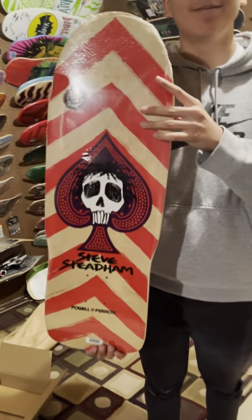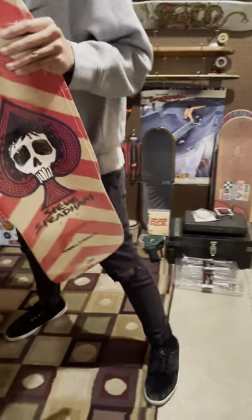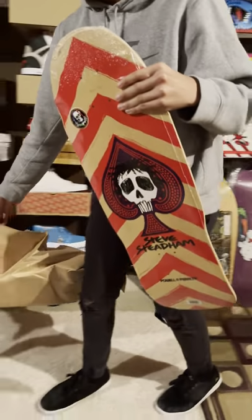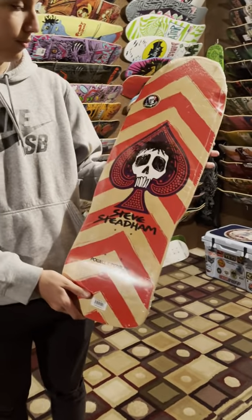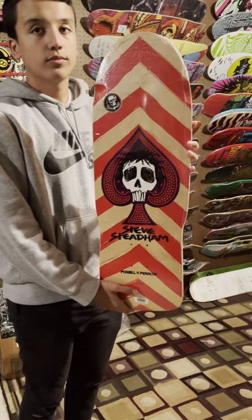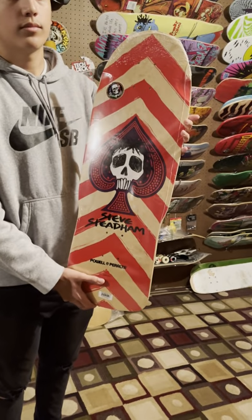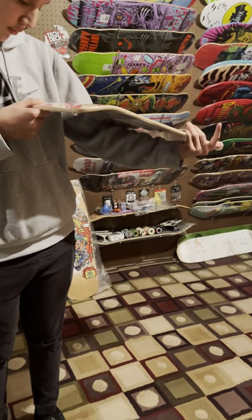All right. Sorry, guys. Back to the board. Yeah, that's a beautiful deck, man. Really like it. Where did this one come from? If I'm not mistaken, it came from Garage Skate Shop, located in Huntington Beach, California. First time I've ordered through them. But this deck was released on the Skate One website, and within minutes, it was gone.